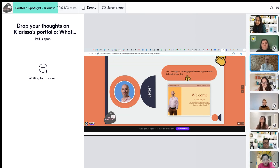And I actually remember that I was working on it, and my girlfriend was saying, "What are you doing?" Yeah, I'm creating my portfolio. "But why are you doing that?" But then I thought, yeah, this is really the first step I have to take. So that helped me to create a structure in my portfolio.